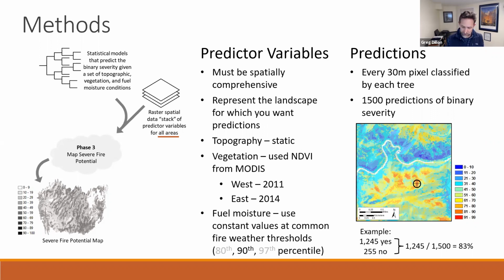So you do the math, it comes out to 83% of the time it was predicted to have high severity. Similarly, a moderate area, an area that's sort of yellow or greenish on the map, 840 out of the 1,500 times, which is 56%. And then a blue area on the map, 330 times it was predicted to have a high severity outcome, and so 22%.